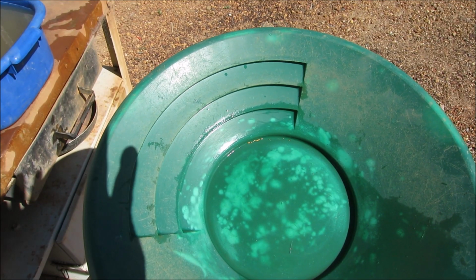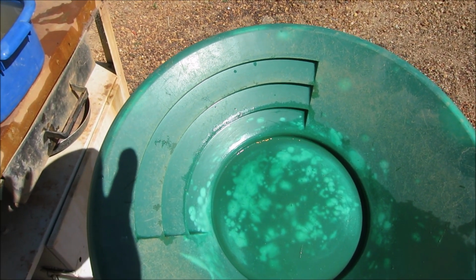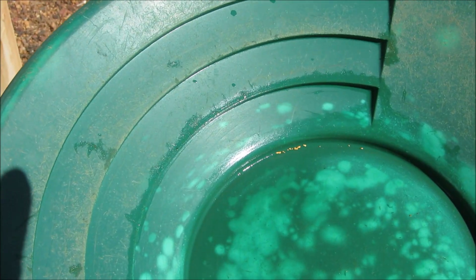Okay, there's all the gold, guys. I'll just see if I can zoom in for you, give you a better idea. There it is there. That's all the gold that we got out of that Secret Creek material. Thank you very much, Andy. Appreciate you, man. I'll take photos, guys.